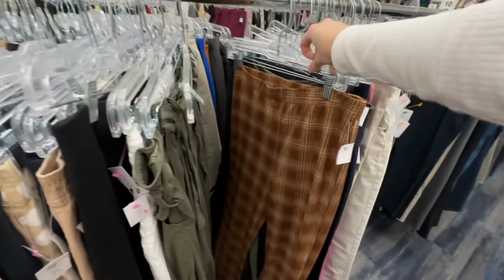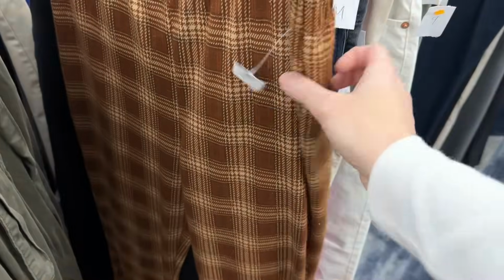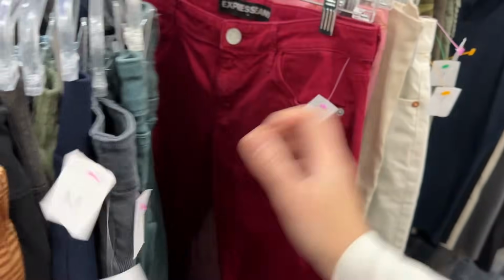I've been looking for a pair of plaid pants, but I'm not sure I'm wild about the pattern of these. I do love that they're flares, but up close, I just don't think I love the orange, so I'm gonna have to keep looking. That's gonna do it for pants though, so now I'm gonna move on to the jeans and the shorts.